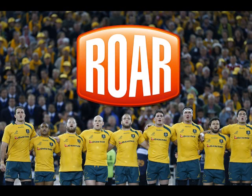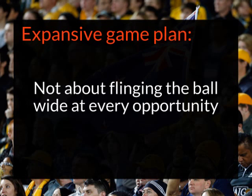Hi, it's Scott Allen with some thoughts on what the Wallabies have got to do with their attack as we go into Bledisloe 2 this weekend in Wellington. The Wallabies have made it clear they want to play with an expansive and up-tempo game plan. That doesn't just mean flinging the ball wide, and there are a number of elements that need to work together if it's going to be effective.